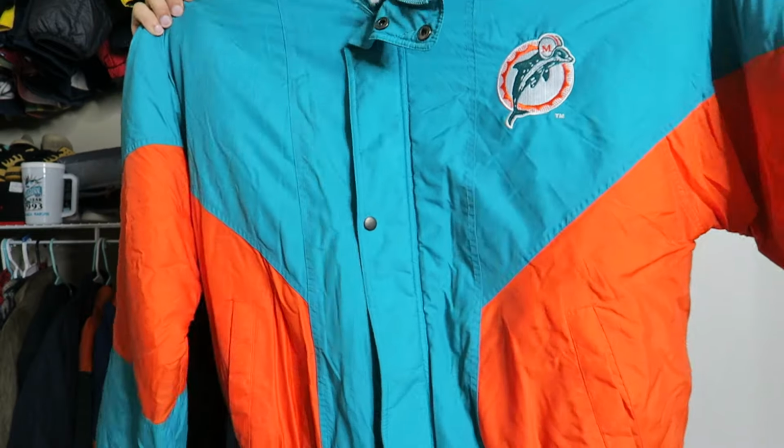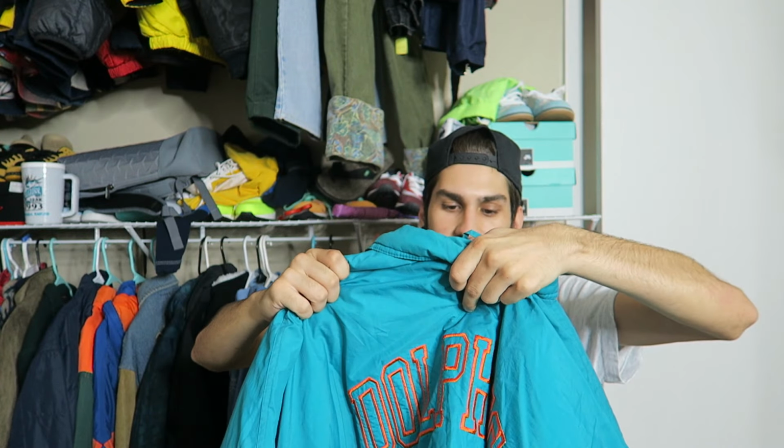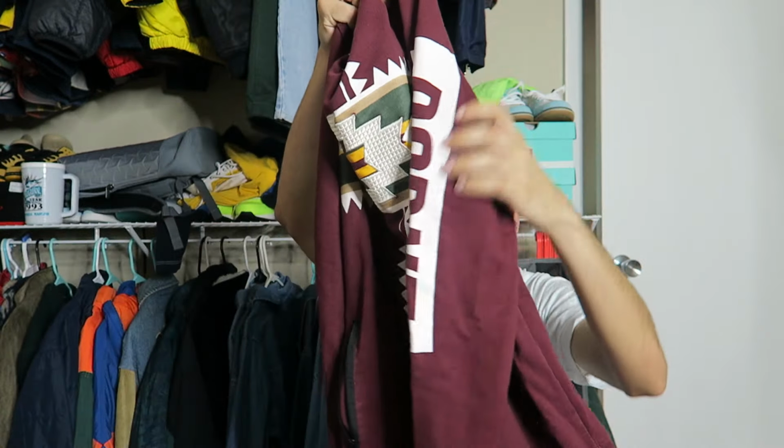The first piece we got is that Dolphins jacket that I showed you. It's like a puffer goose style jacket with dolphins on the back. It's really sick. This is a size extra large. It will be on my website for sale. Next we got this Aztec print hoodie. It has some writing on the side.